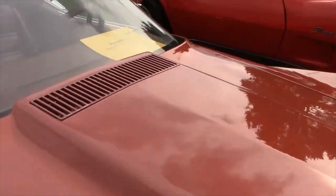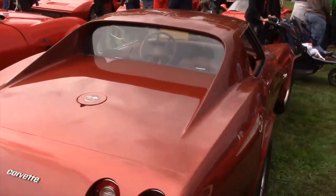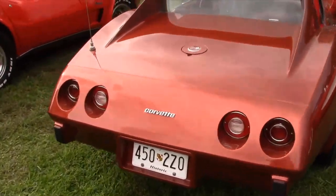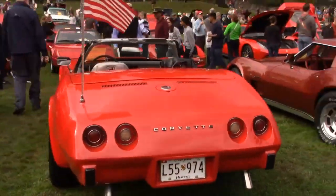This C3 from, well, let's call it, definitely mid-70s, maybe 75, 76, 77, right in there. But this is like mine. Very cool. Like I said, check out the review elsewhere on YouTube. Convertible version here. Wow.